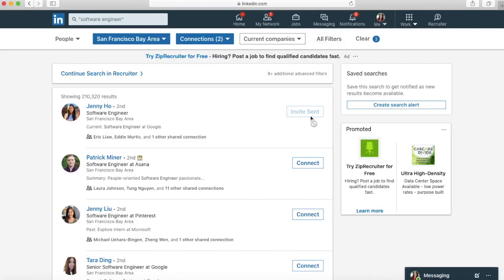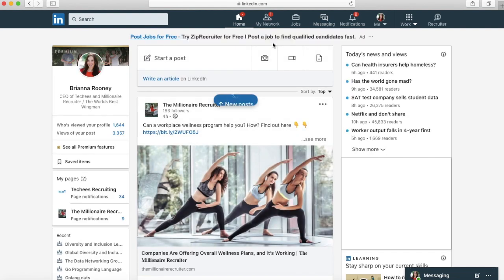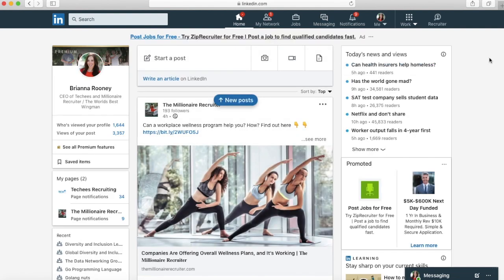Here's the cool part. Once Jenny Ho accepts here, then she is going to see my message right up here. It's going to alert that she has a message right here. So it's almost like, yes, we connected. That was really cool. Don't forget about the note, right? Awesome. That's something that never happened before.